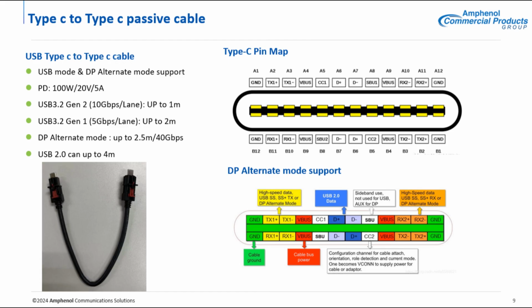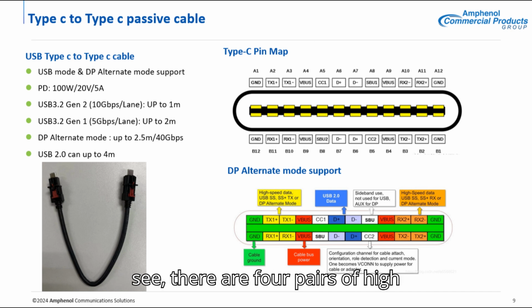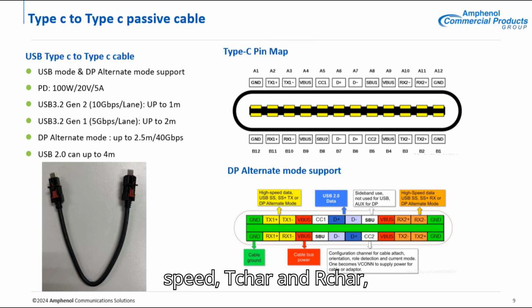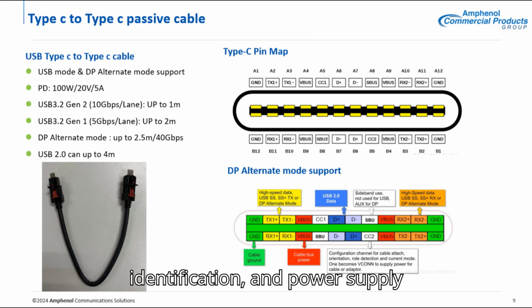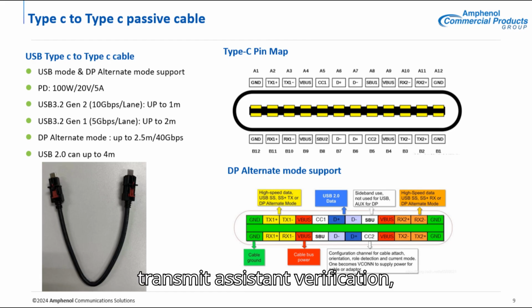On the right is our standard Type-C pin map. As you can see, there are 4 pairs of high-speed TX and RX, 4 pairs of VBUS and ground for power supply, a pair of D+ and D- that can support USB 2, a pair of CC1 and CC2 pins that are responsible for communication, direction identification, and power supply management. The last pair, SBU1 and SBU2, are auxiliary pins used to transmit auxiliary functions, such as audio and video functions.